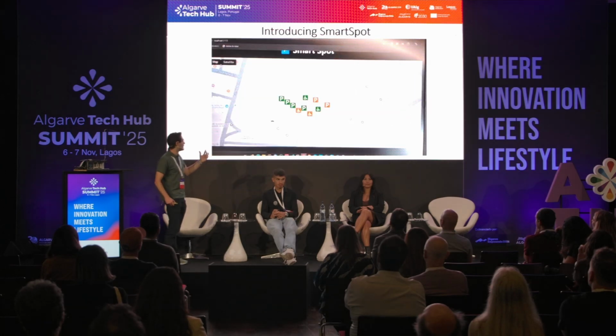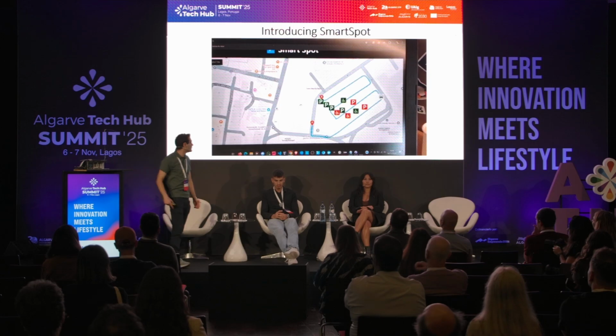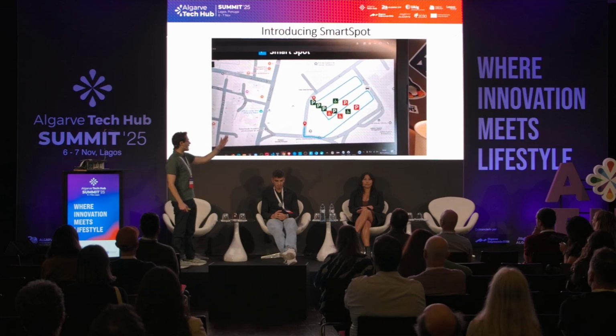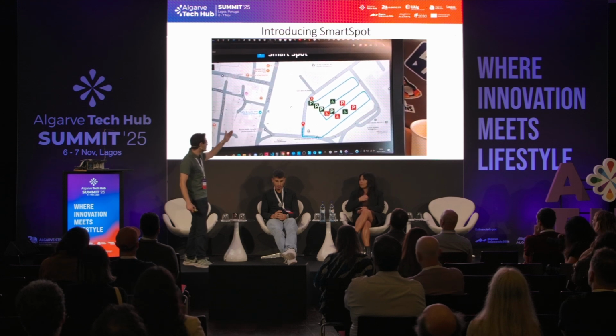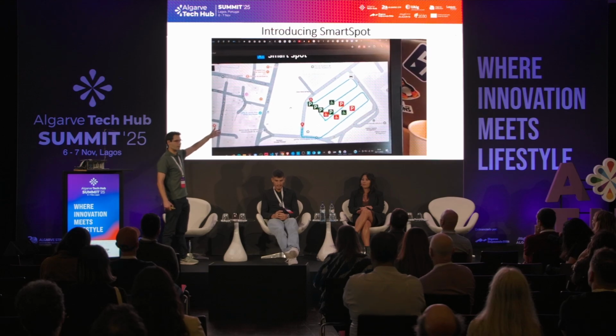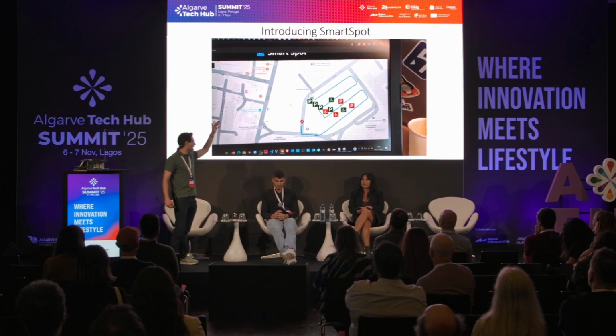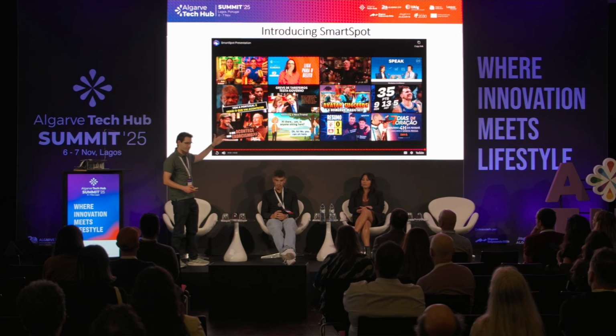Now we are demonstrating the second part with this outdoor one. We have the card with the directions that you can use. And when you go to the place, the parking spot should turn red, but in this case, it didn't because it wasn't in its final version.